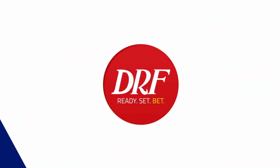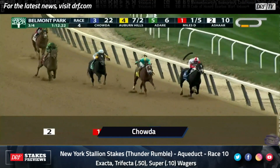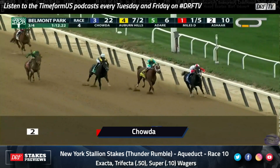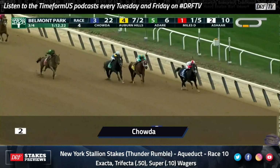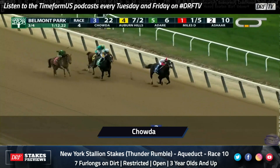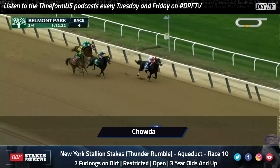He ran against some good open level horses. You see him on the lead. The winner of this race, Miles D, is going to come back to win the Discovery with a 102 Beyer speed figure. Chowda's prior race, again, on the lead and battling it out. This horse has some pace.